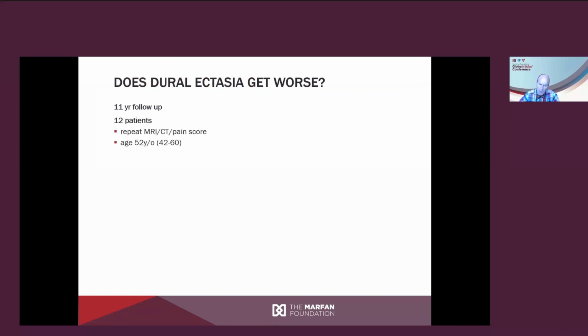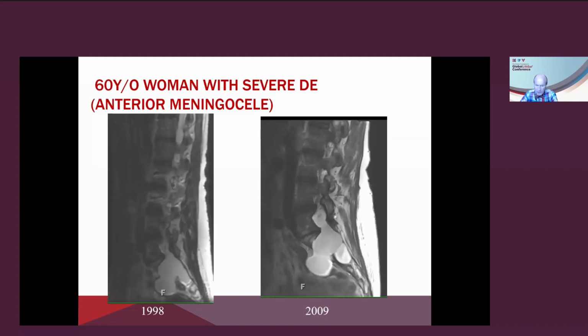Does it get worse? Many people wonder whether they should do something about it, because it will get worse. The answer is it doesn't always get worse. We did a 12-year follow-up of patients with dural ectasia and got a repeat MRI and found that, in fact, severe dural ectasia does not always get worse. It depends on how old you are. The ones that got worse are mainly over the age of 50.